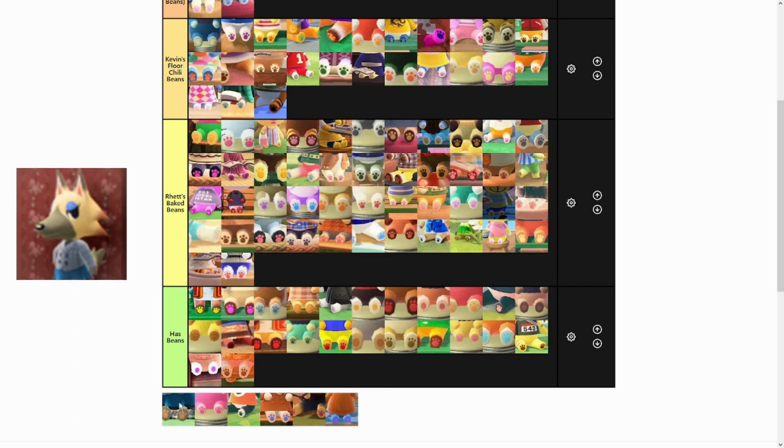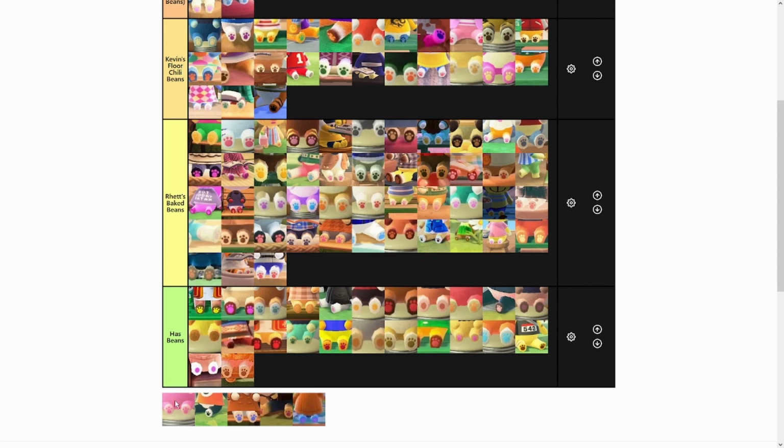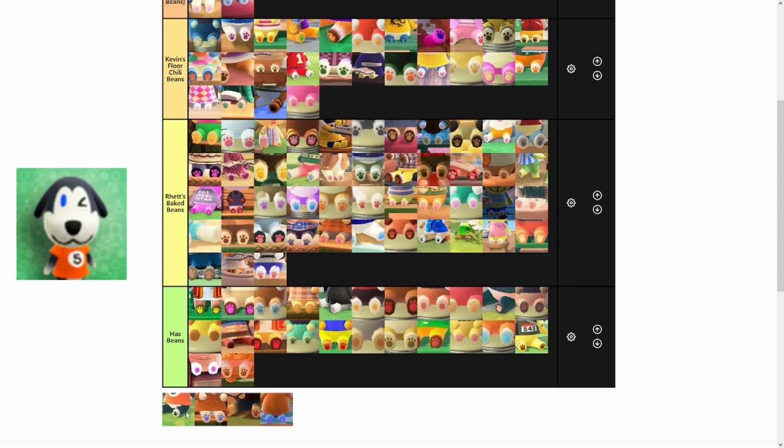Vivian. So Vivian, I think, will probably go into Rhett's baked beans. It's the orange for me. I still love the orange. Vladimir, you don't expect a Vladimir to have these kinds of beans. I'm gonna put these into Kevin's floor chili beans. Walker, okay, I know earlier I put Stinky over here. Walker, I don't know why, but these kind of speak to me, and I'm gonna put these into Kevin's floor chili beans.